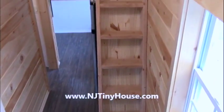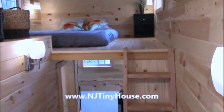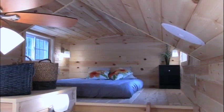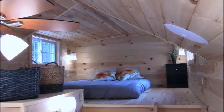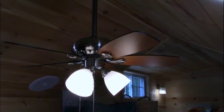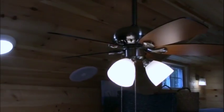Then we go up our stairway, up to our sleeping loft. We built this with very high clearance, so they have no problem with bumping heads on ceilings. Able to hold a full-size bed, queen-size bed with plenty of space around, along with storage over top of the bathroom area, followed up with paddle fan to keep circulation and air moving.